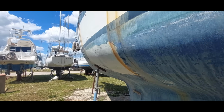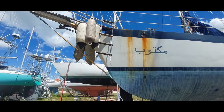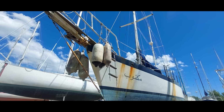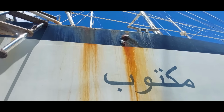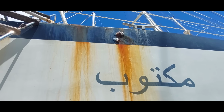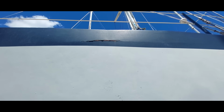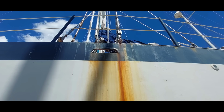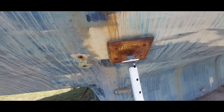Small boat. Small old boat. Steel boat, and rusty. Look at this. See the rust? There's a problem with the steel boat. That's the rust you can see, so imagine all the rust that's inside. No way. Don't buy that shit.